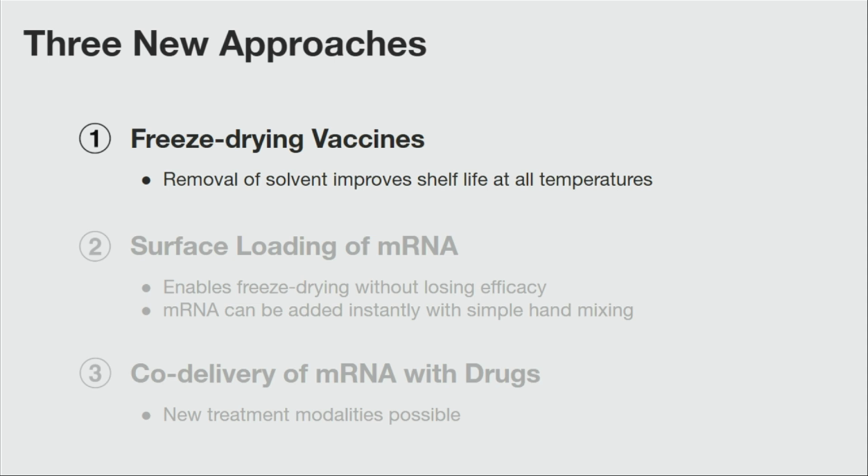Well, our lab came up with 3 new approaches to vaccine design to overcome these problems. 1, we want to freeze-dry vaccines. This process removes the liquid the vaccines are kept in, providing a much safer environment for long-term storage at all temperatures. 2, we want to load the mRNA onto the surface of the particles rather than putting it inside.